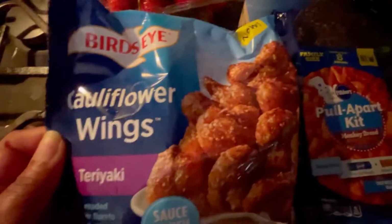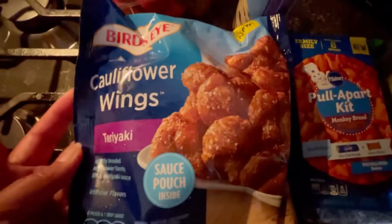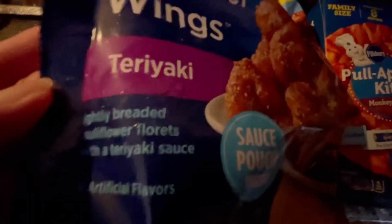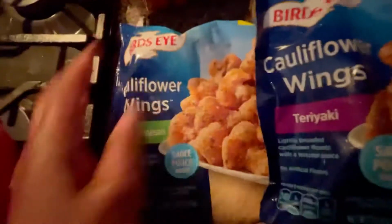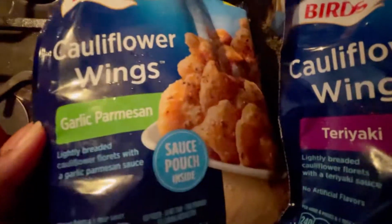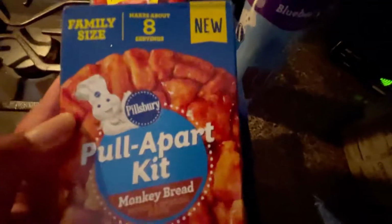Some cauliflower wings. I'm going to try these. I see these on menus all the time and just haven't tried them. The teriyaki kind. Breaded cauliflower. I also got the garlic parmesan as well. So I'm excited to try both of these. Some monkey bread.